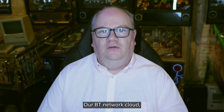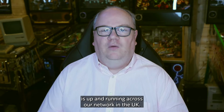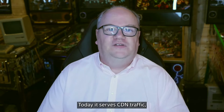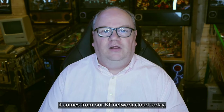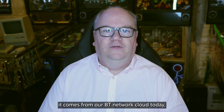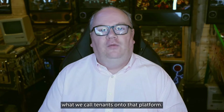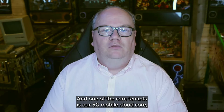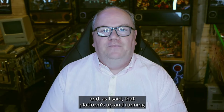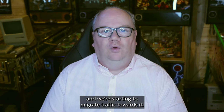Our BT Network Cloud, which is what this is based on, is up and running across our network in the UK. Today it serves CDN traffic. So if you watch Disney Plus and you're a BT customer, it comes from our BT Network Cloud today with our great partner Quilt. And we're starting to build more and more what we call tenants onto that platform. One of the core tenants is our 5G mobile cloud core, as we call it. And that platform's up and running, and we're starting to migrate traffic towards it.